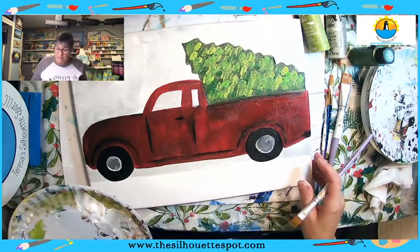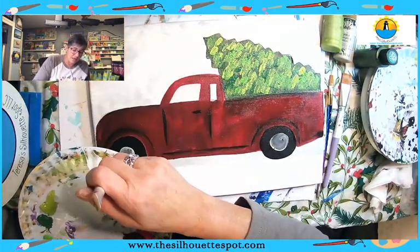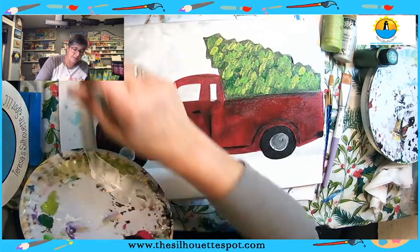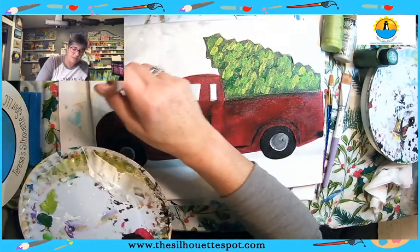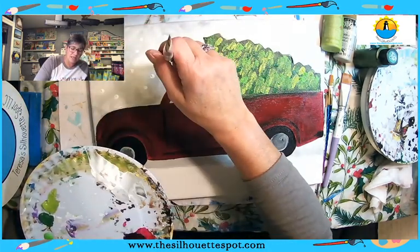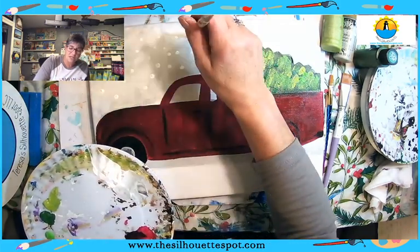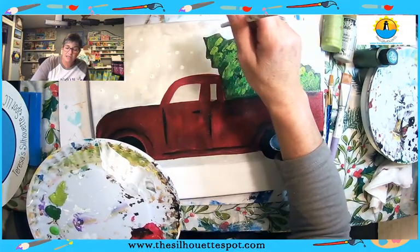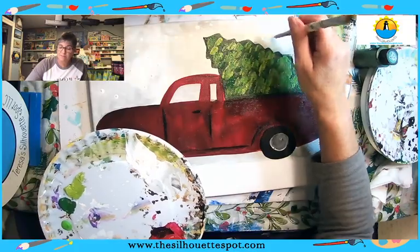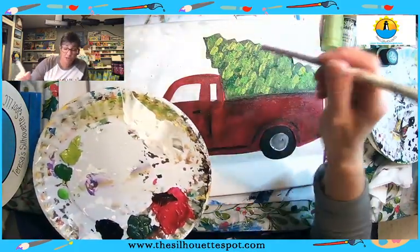But I'm going to go in and add some snow to the top of my painting. And all I'm doing is dipping in the paint with the back of my brush and going in. If you do 2 or 3 dots, you are automatically going to get different sizes as you run out of paint. Your first dot will be the biggest, and your last dot will be the smallest.